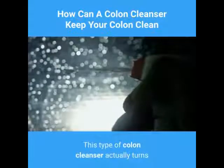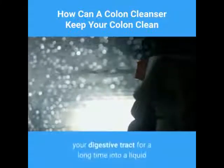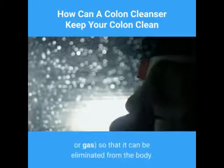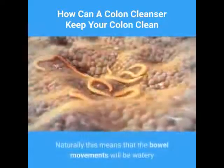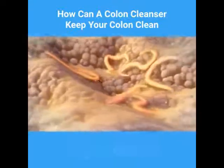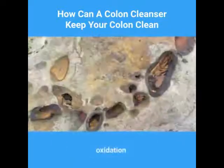This type of colon cleanser actually turns that impacted hard matter that has been lodged in your digestive tract for a long time into a liquid or gas so that it can be eliminated from the body. The chemicals oxidize the material safely and effectively. Naturally, this means that the bowel movements will be watery and gaseous for a while. This is not actually diarrhea, but a result of the oxidation.